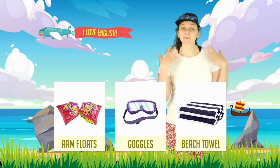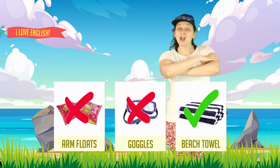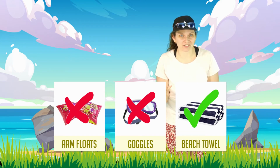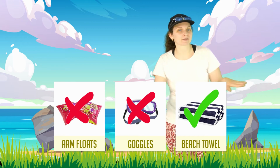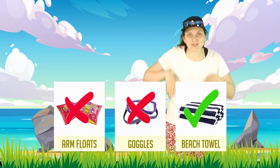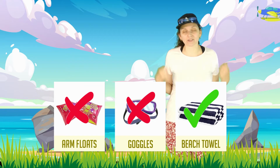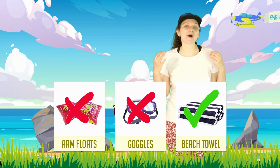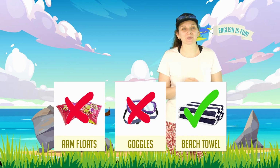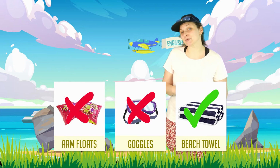So the beach towel is the odd one out because the arm floats and the goggles you wear in the water to swim, for example. But the beach towel, you don't wear in the water. You use it outside of the water, on the dry sand. Okay? So that's why the beach towel is the odd one out.